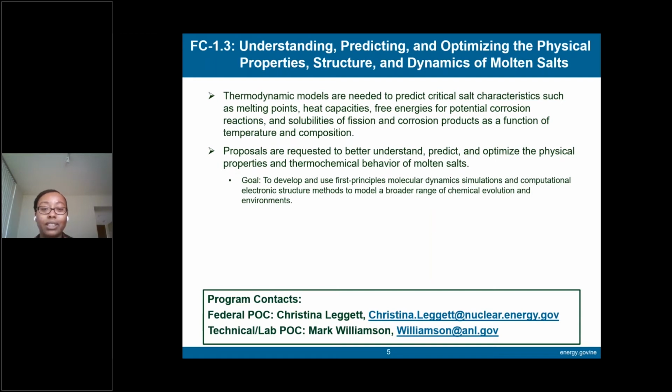specifically by using computational methods like first principles molecular dynamic simulations, as well as computational electronic structure methods that will enable us to basically extend the limited data that we have on molten salt to be able to model a broader molten salt environment, if you will.